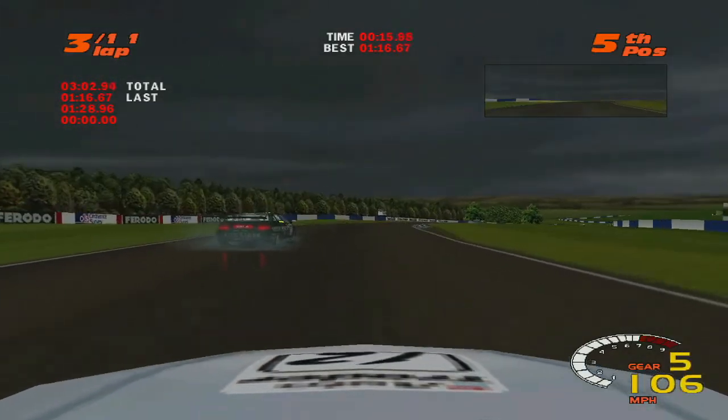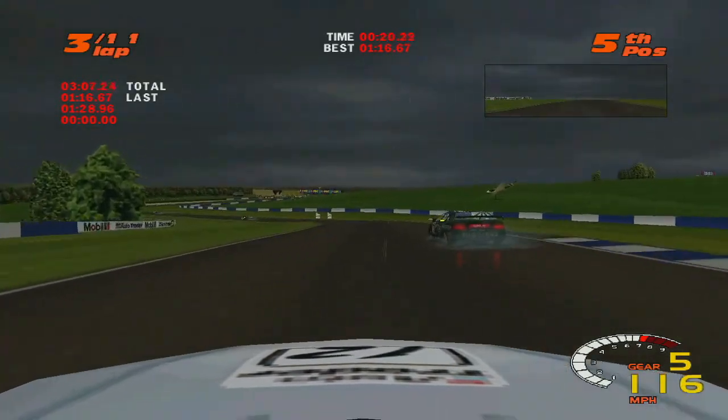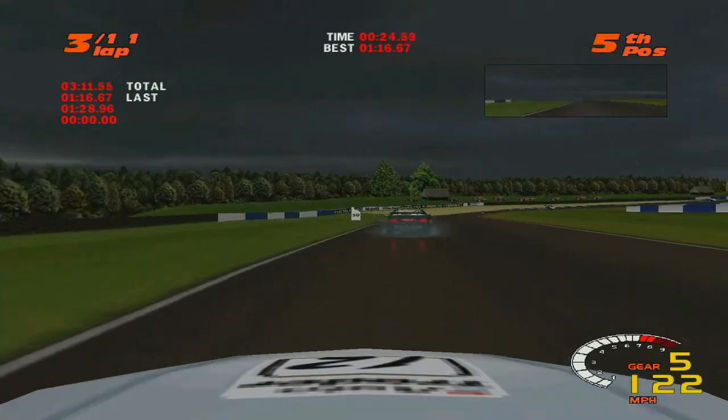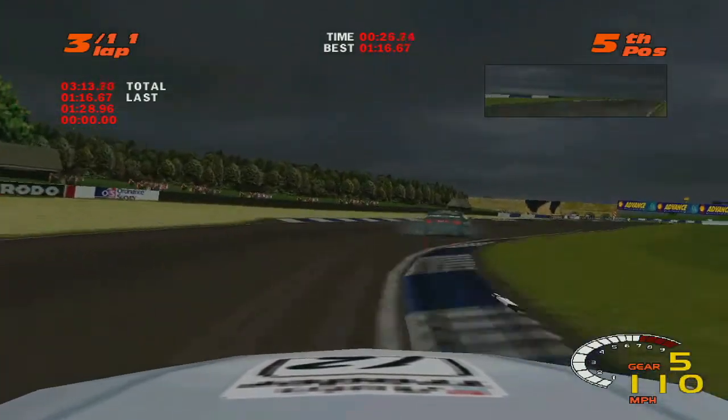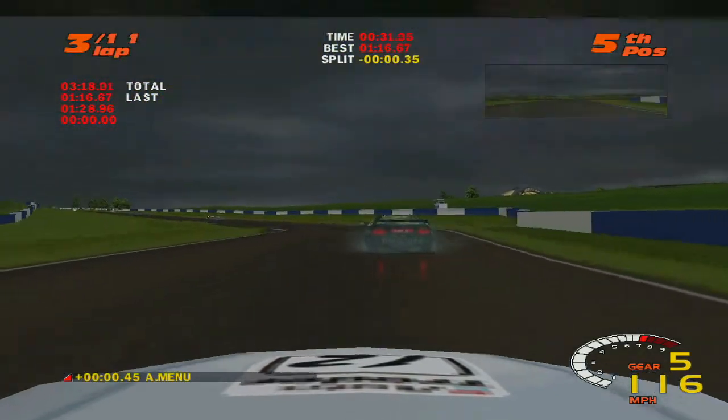The grip's not going away, so I'm not worried yet. But that's the problem. You've got to be thinking ahead in wet weather conditions, because you don't know the grip. The first pit stops are being made now. Thanks, Jeff.